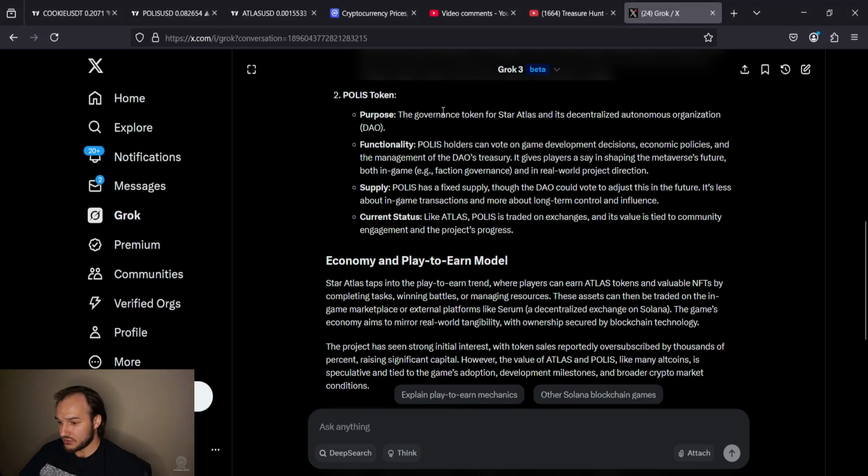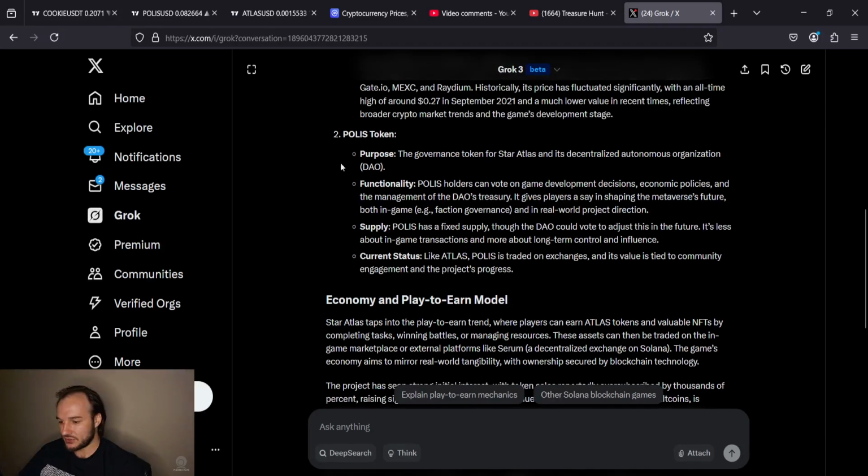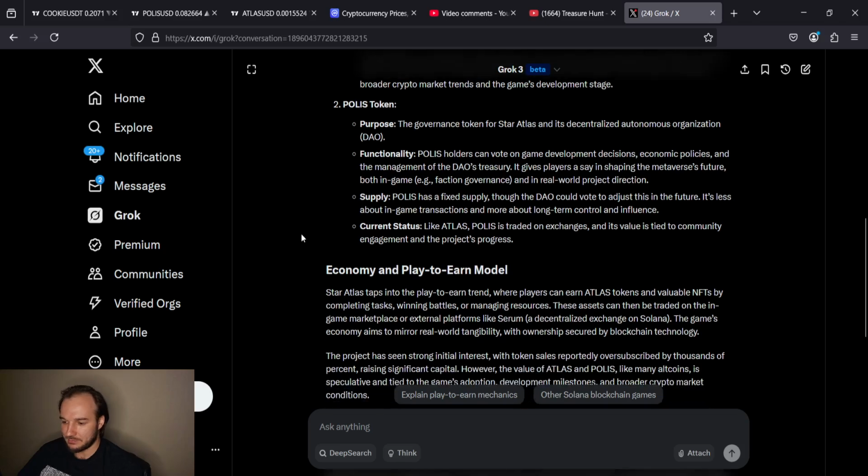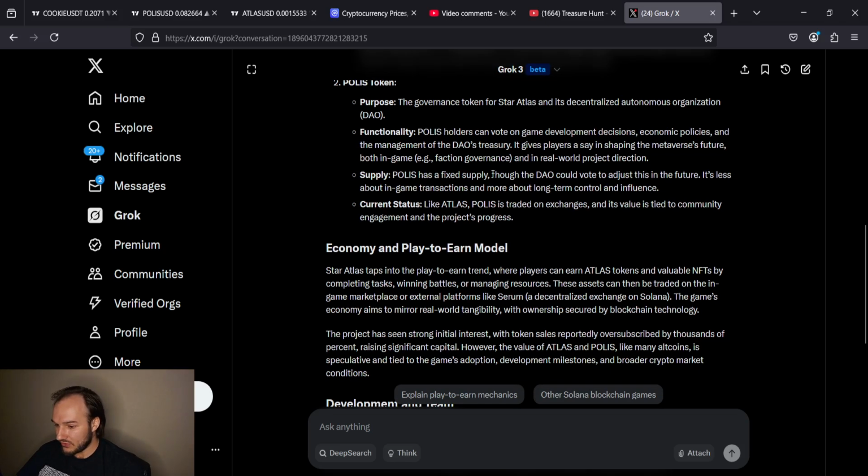Polis token. Purpose: the governance token for Star Atlas and its decentralized autonomous organization. I'm sure if it's Polis, that's for Star Atlas DAO. That should be rather obvious. Functionality: Polis holders can vote on game development decisions, economic policies, and the management of the DAO's treasury. Yeah, probably figured that. Supply: Polis has a fixed supply, though the DAO could vote to adjust this in the future. It's less about in-game transactions and more about long-term control and influence. Okay. Current status: like Atlas, Polis is traded on exchanges and its value is tied to community engagement and blah, blah, blah.